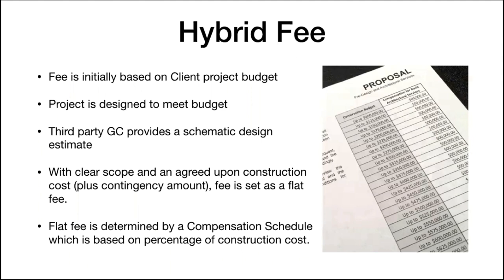Then at the end of schematic design, the third party, generally a general contractor, is going to provide a bid. We ask them upfront to put together a schematic design estimate based on our schematic design drawings. And so that's what we're doing to confirm our numbers. So we're going to design to the budget. We're going to have a third party, somebody independent from us, put together an estimate based on a schematic design. We're going to get that number back.